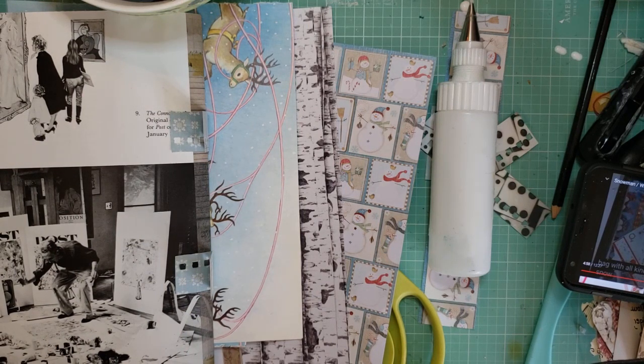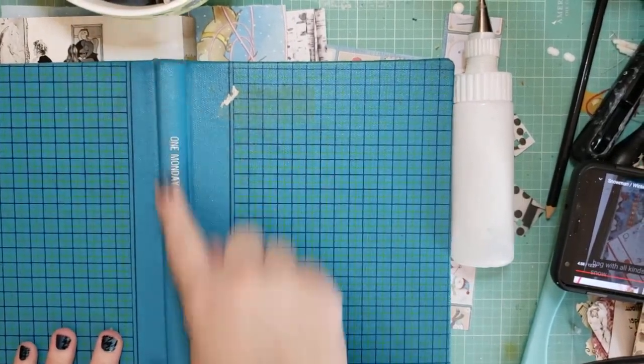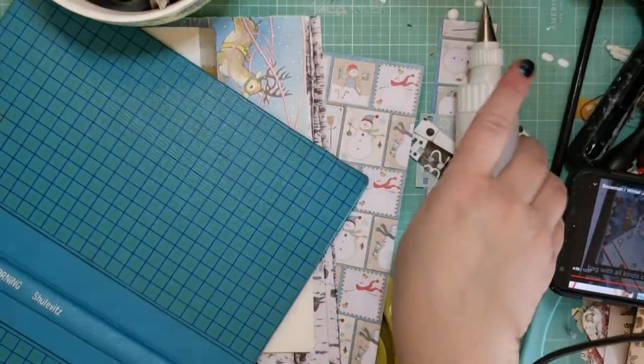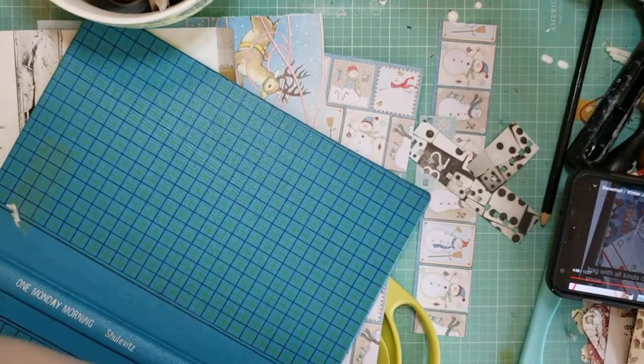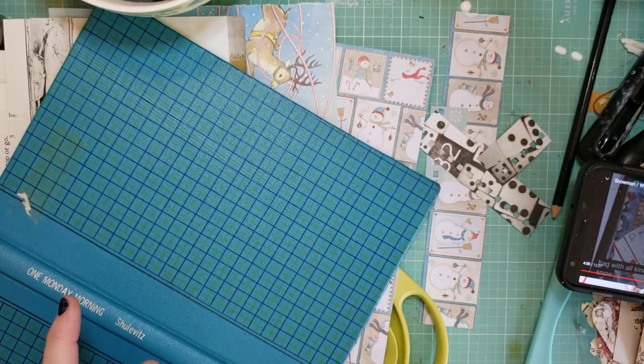Oh, the cover. I know I told you I was going to lose the cover. So I'll cut the top, I'll cut the binding off. And what will happen then is it'll look gross. Oh my goodness. Sorry, but my glue is just dripping all over the place now.